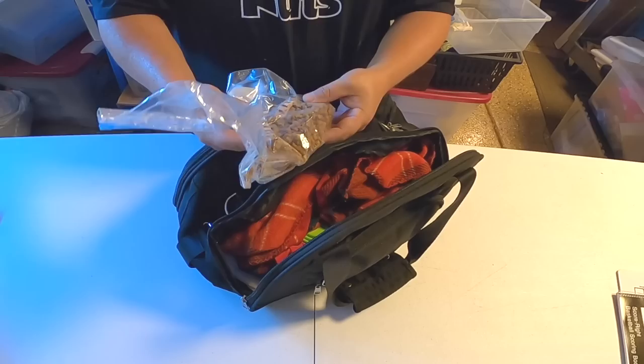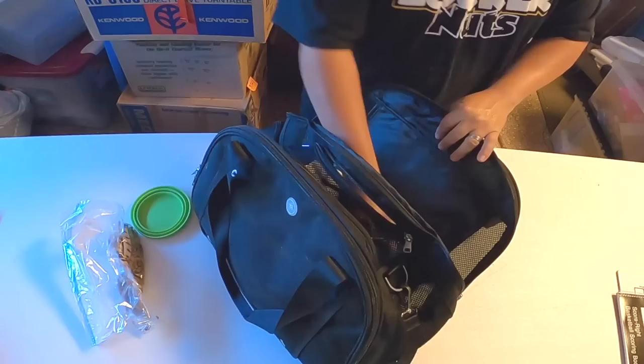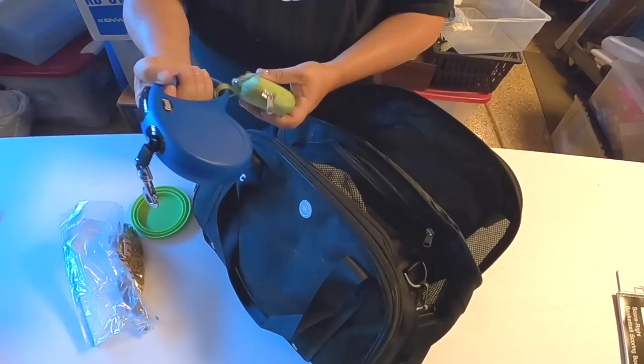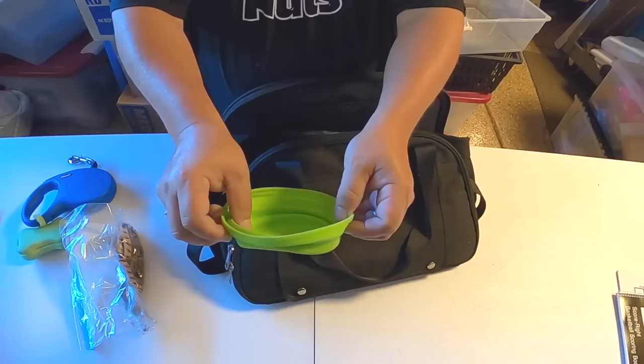I think they had a cat. Is that a cat? This is a cat travel bag. So funny. Or a little dog. Maybe it's a little dog, because see this? That's a nice little leash right there. What's in here? Little treats. Oh, little poop bags. This is a mobile bowl. That's what that is. How funny.